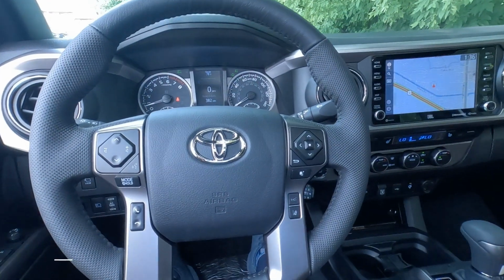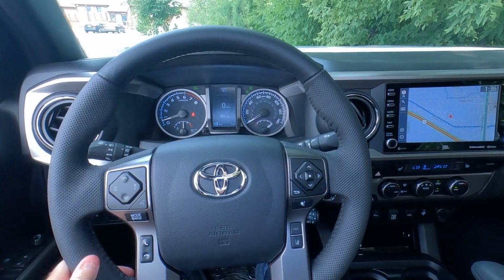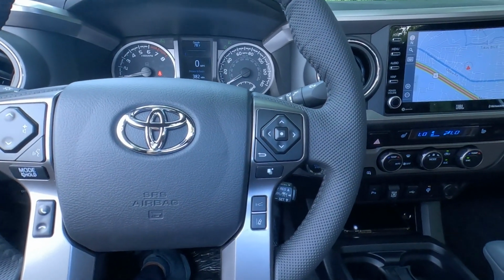The steering wheel is leather wrapped. It is not heated though. That's something that kind of surprises me, that you don't have a heated steering wheel on the limited edition. A little bit of a disappointment.